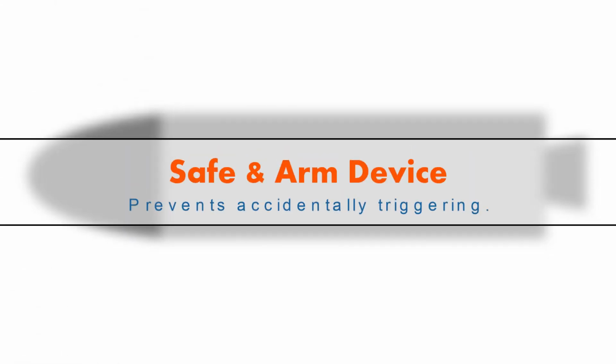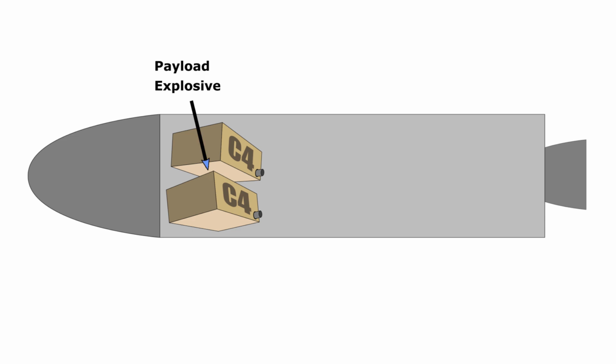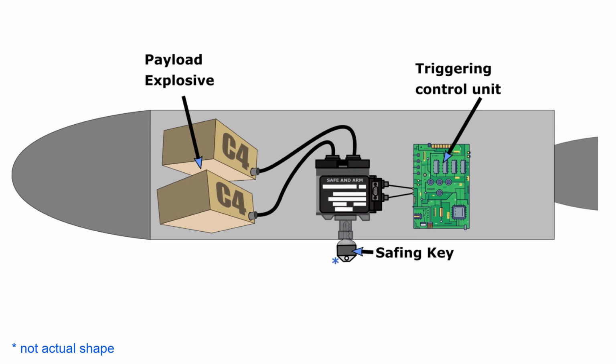Safe and arm devices. A device that protects an explosive from accidentally triggering. Safe and arm devices, or simply SNA, are used to prevent explosives from accidentally exploding. Explosives are very destructive in most situations, so in order to safeguard against accidental detonation, a system must be put into place to prevent this from happening. The system has to be completely isolated and independent from the system that will trigger the explosive. This is where the SNA device comes in.